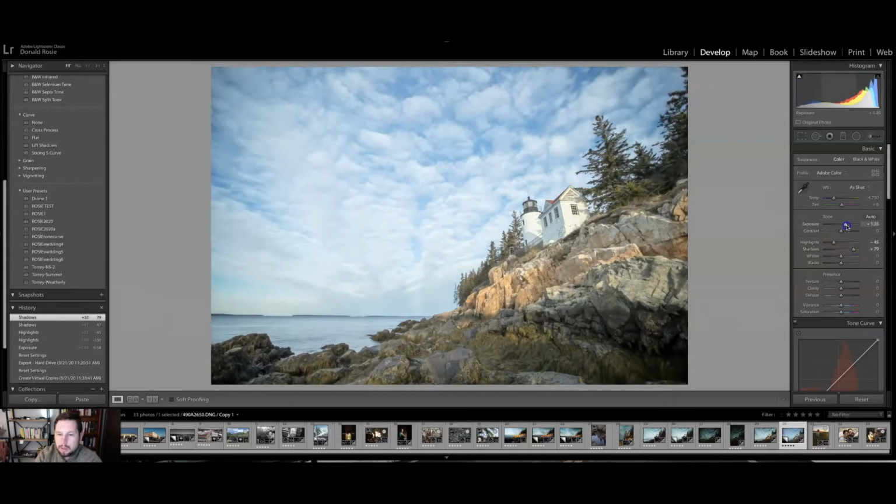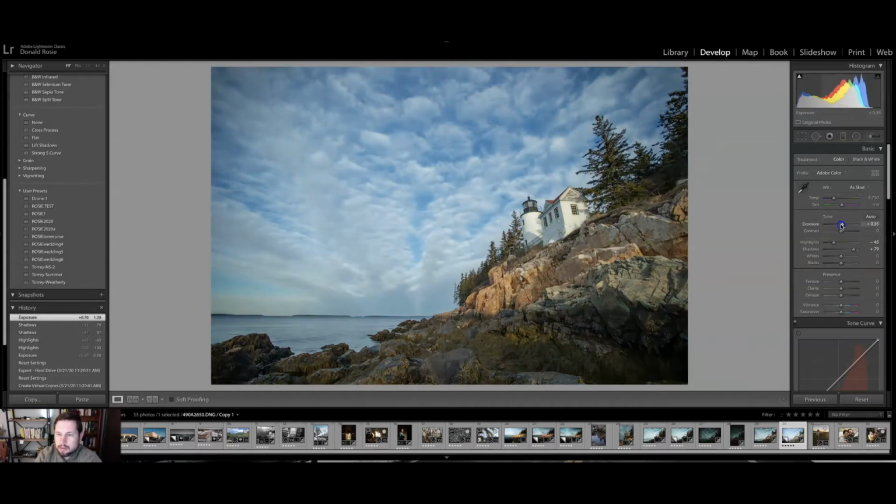I could bring up those here, but then I start to lose information in the highlighted areas. So it's better sometimes, depending on what you're doing, to bring up some of those shadows. And so we'll do that there. And then I'll just play with these things. A lot of this is just feel, where you're trying to create a little bit more contrast in the photo.